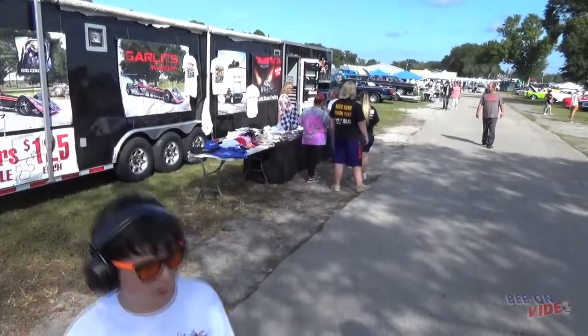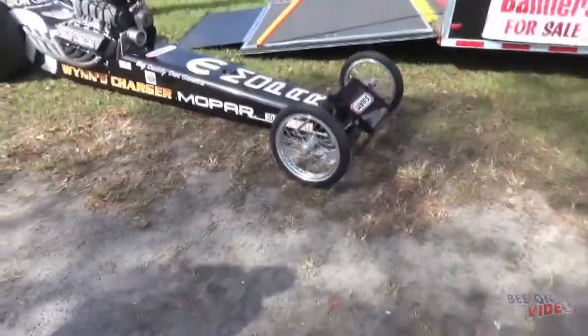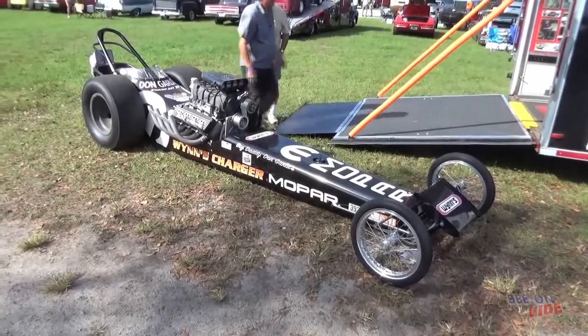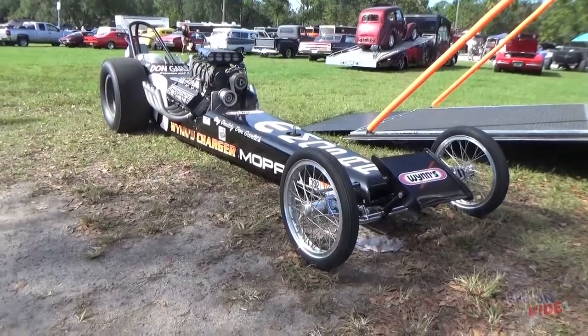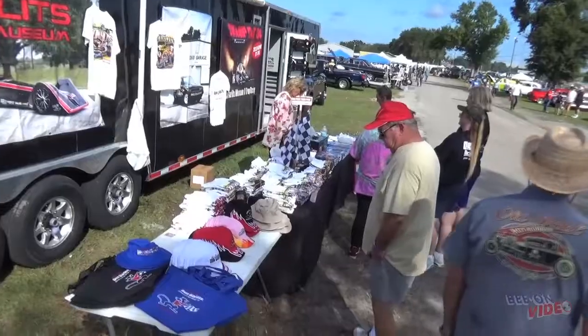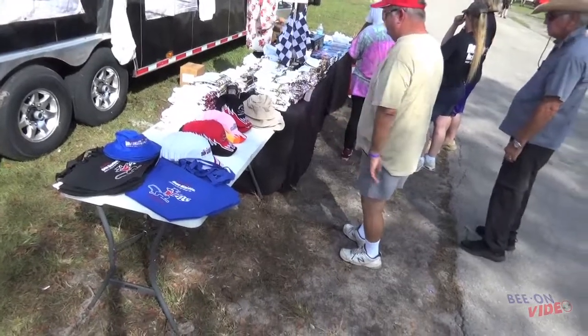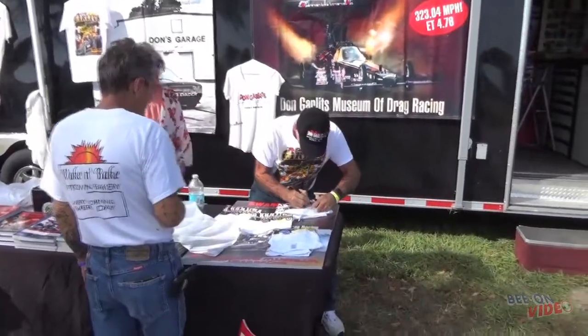Well, one of, if not the biggest name in the history of drag racing is Florida's own Big Daddy, Don Garlits. And Don was a special guest at Dragstrip Riot number 3. Now, Don had one of his historic dragsters on display, and he also took time to personally autograph a variety of merchandise that he was offering for sale.